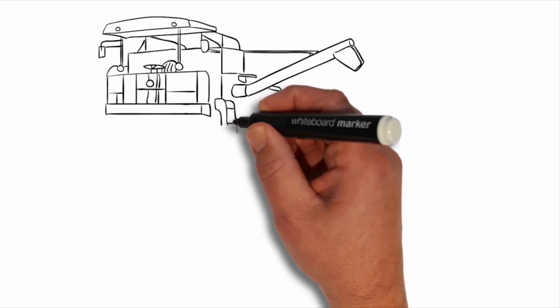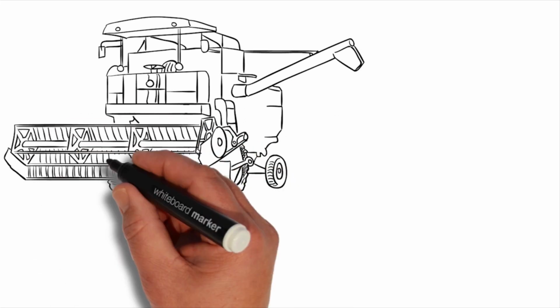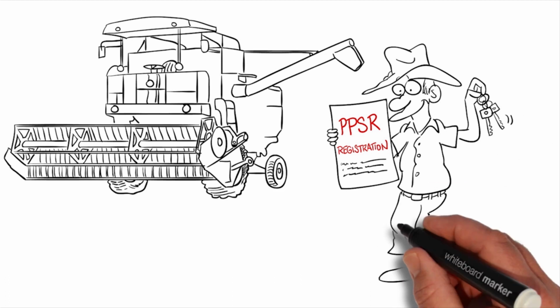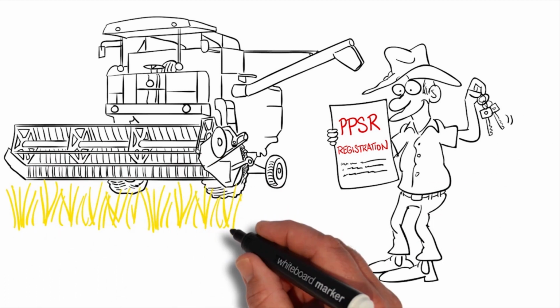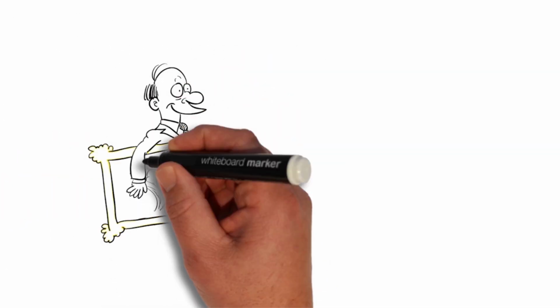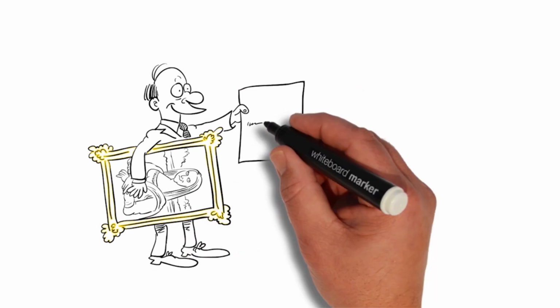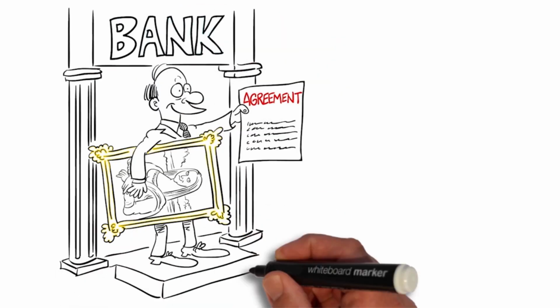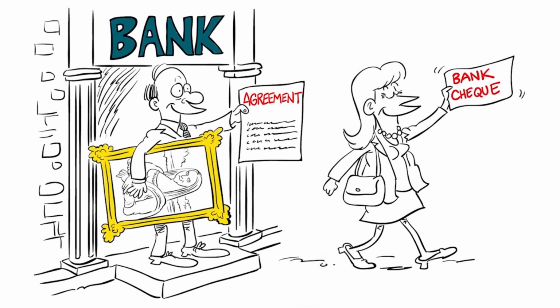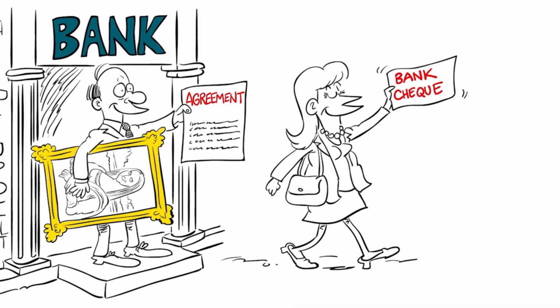In the same way, if you lease goods, your written agreement and a PPSR registration protects you, the lessor, in case your customer, the lessee, goes bust or doesn't pay. If you've got personal property of value, the PPSR lets you grant your bank a security interest in that property, so they'll be more willing to lend you money. The bank knows that if you go bust, their money is still protected because they have a registered security interest.